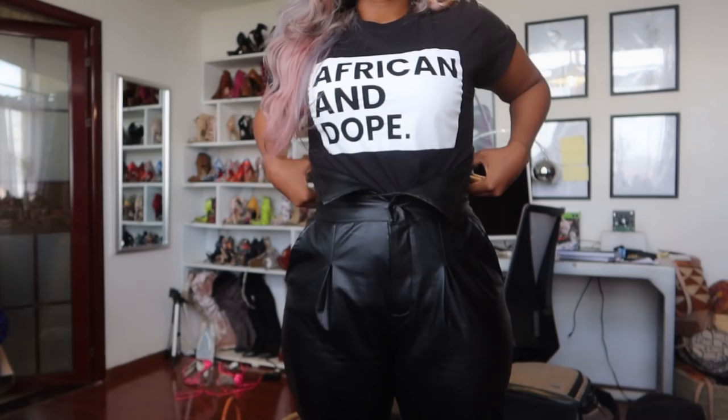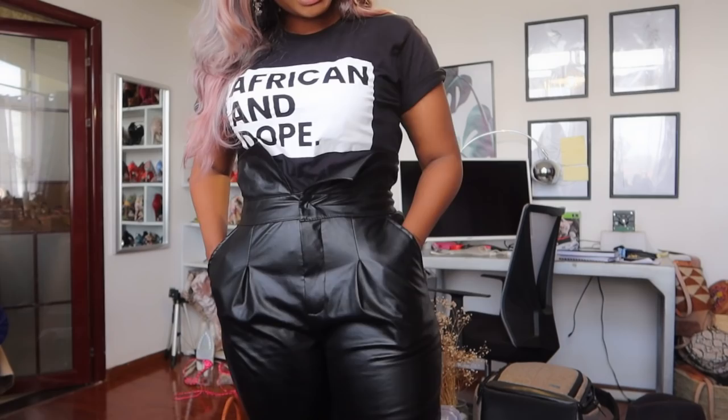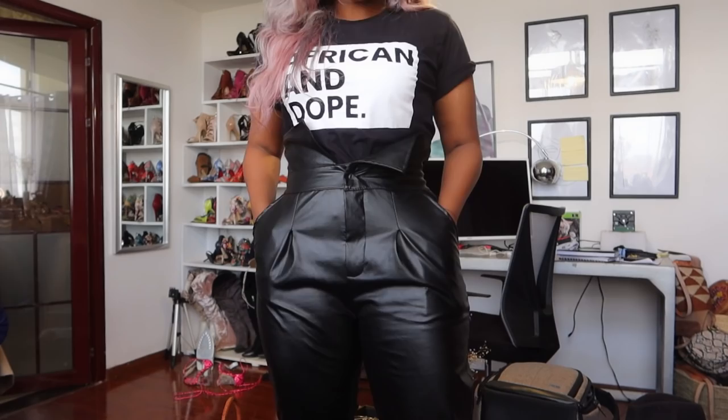Okay, second outfit. This is one of the t-shirts from Mama Rocks. Cute. And then these pants were sent to me a while back from an Instagram page here in Kenya. It's called Rencia's Jazzy Boutique. Thank you. Very cute. Faux leather pants. And I'm going to be wearing them with these white heels, or black and white heels. These are from El Aza Boutique. Aren't these so cute?